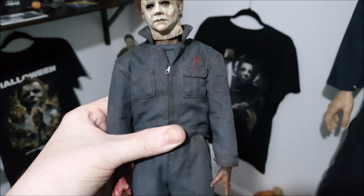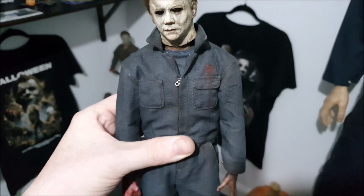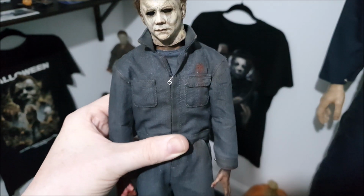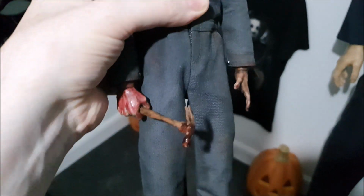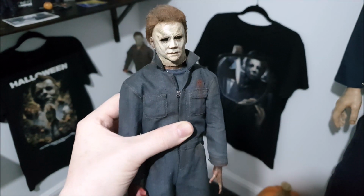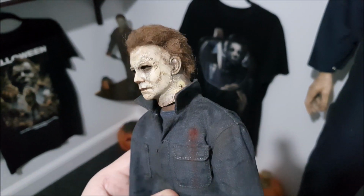Dean Knight exclusive coveralls, originally 78 coveralls that converted to 2018 by just switching the pocket flap round to the other side. Got a bullet hole in the back and the front, blood dripping down, fingers blown off, hammer covered in mush, really film accurate boots, and just a beautiful piece. I'm so proud of the paint job I did on this. I really just love it.